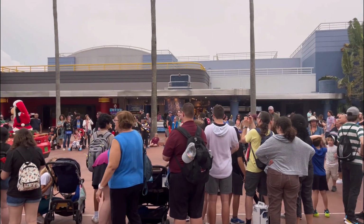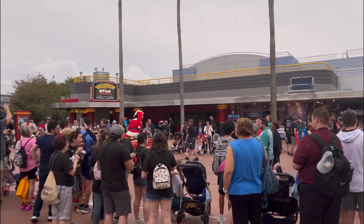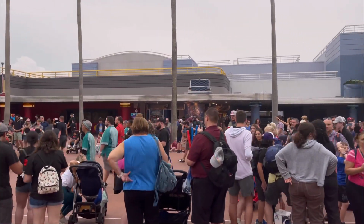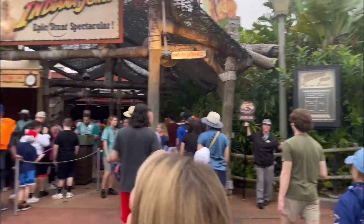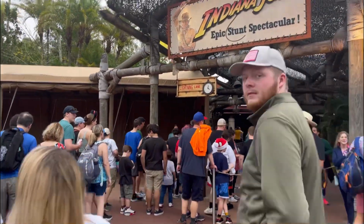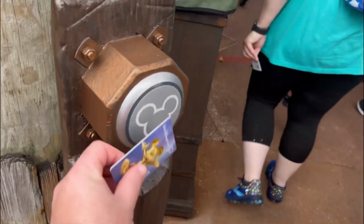It's right outside of the Frozen show. And there's Goofy as Santa Claus, a little cavalcade. Now, this is just a show, but they have a little sign here. That's where it starts. And here is where the Lightning Lane is at. This place is money.